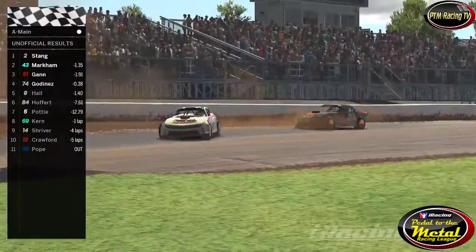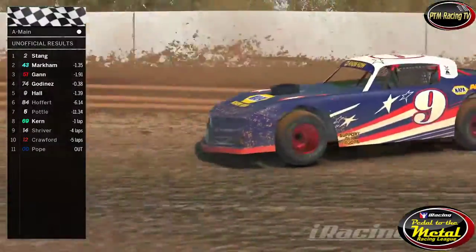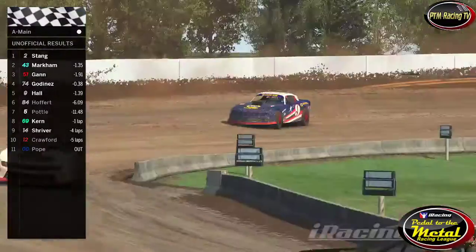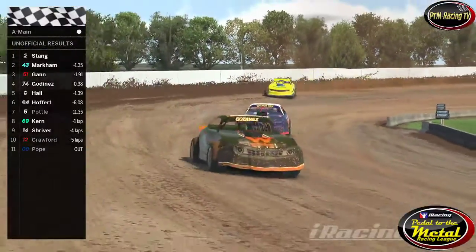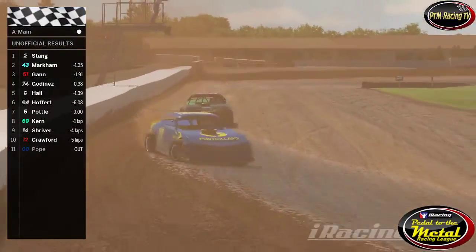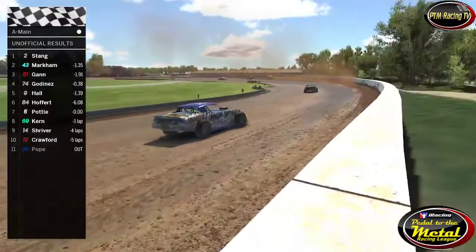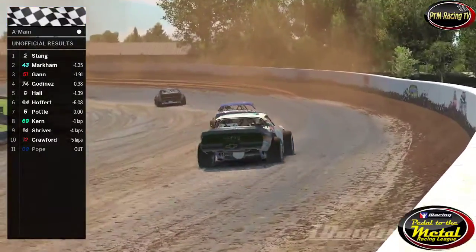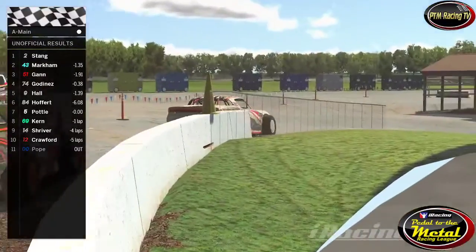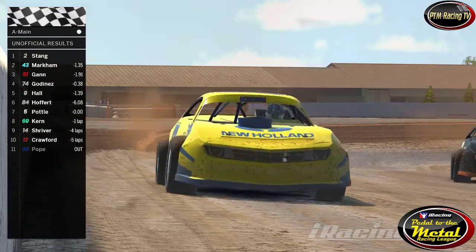Second going to Davin Markham. Third to Eric Gann. Fourth to Joshua Godinez and AJ Hall. A top 5 for him. What a race. Wild moments in between, as the rest of the field comes across the finish line here. Some heartbreaks and some stunning developments, but nevertheless, Brian Stang is your race winner here tonight at Wheatsport.